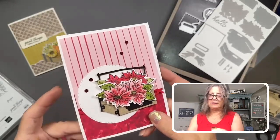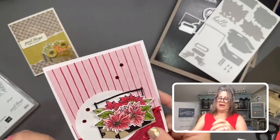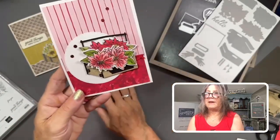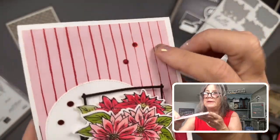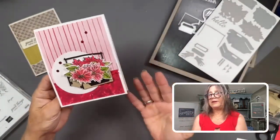This paper here, let me see if I didn't adhere it down too good, if I can remember where this piece came from. I think this is Winter Meadow, but don't quote me on it, okay? But I used, again, paper from different packs. And then some of those new flat discs that are in the Merry Bold and Bright suite. Oh my gosh, they were just perfect for this. And in this case, I didn't put any greeting.